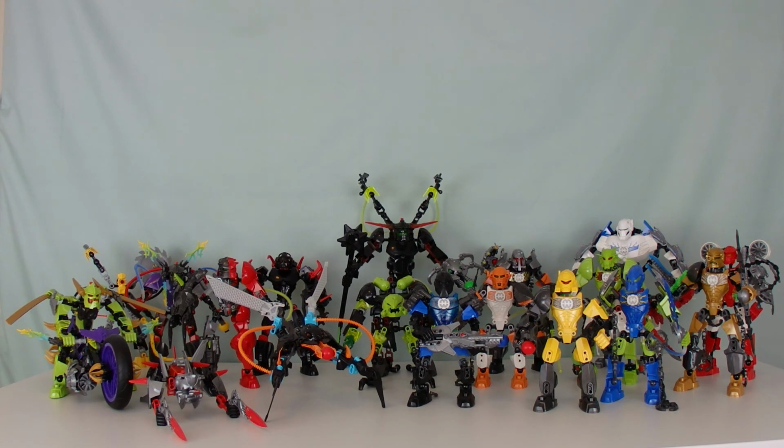So, that being said, Breakout is a pretty solid theme. Probably one of Hero Factory's best themes. And I do think if Hero Factory was to continue, not saying it will, but if it does, I feel like they could reuse some of these Breakout villains, because these villains all have potential. Maybe one of these villains can highlight the next season. Maybe LEGO can release a new set of a certain villain, like Core Hunter, and give him a fresh new design. That would be pretty cool.